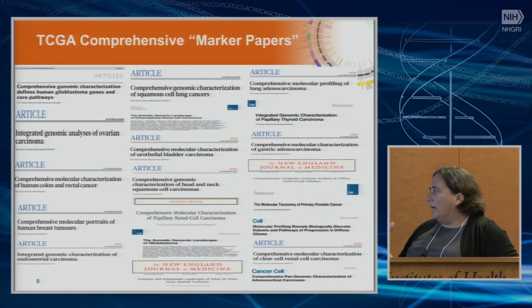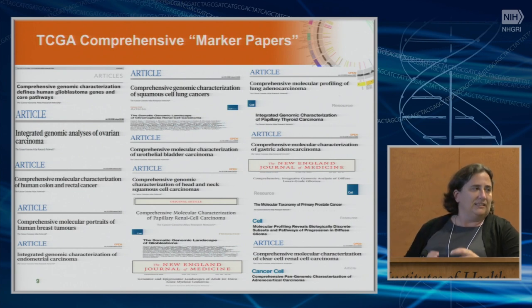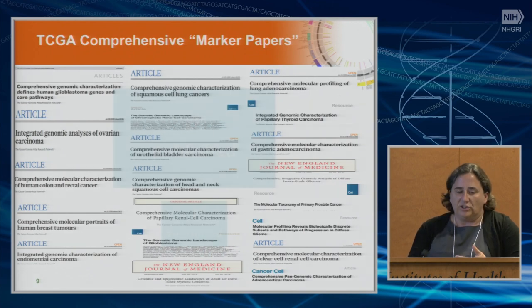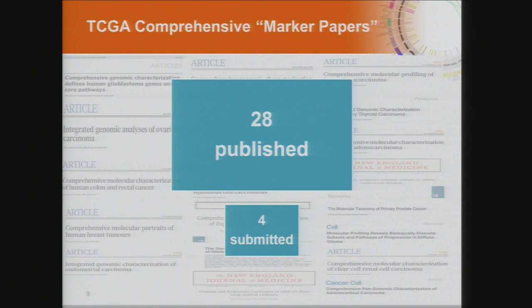These all get published in what we call marker papers, or comprehensive analyses focused on a single cancer type. We've now published 28 of these marker papers, 8 of them coming out in the last year, with esophageal cancer, pancreas, and uveal melanoma being examples of papers published this summer. And the final 4 have all been submitted, and they're in different stages of the review process, and we hope to have all 4 of those out this year, finalizing that network organized analysis on a tumor-by-tumor basis.